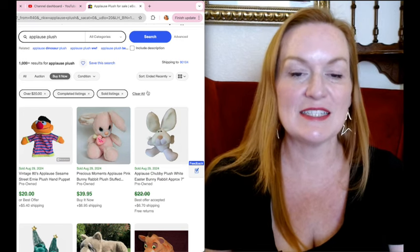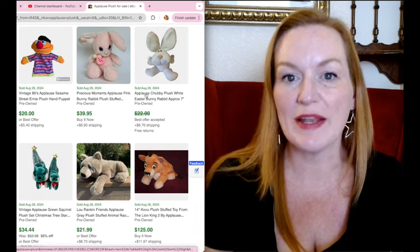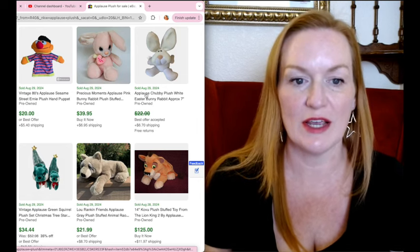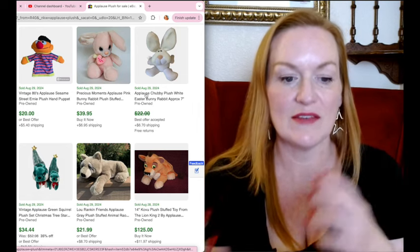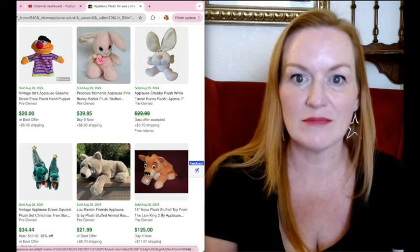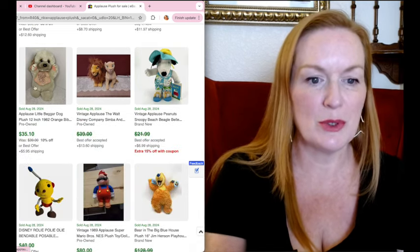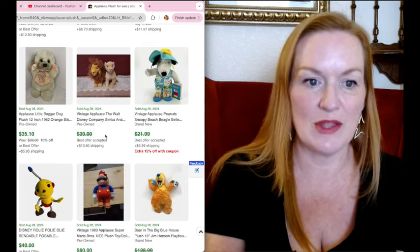Coming in at number 16 is Applause. And truly, Applause has so many different plush. It's worth looking up. Some of them are Precious Moments. They've got the Sesame Street characters. Some of them are just random different characters. I think this one is from Lion King though. But as you can see, little beggar dog, I don't know that I would have picked that up.